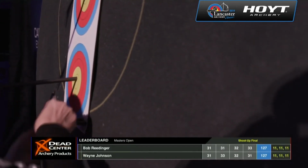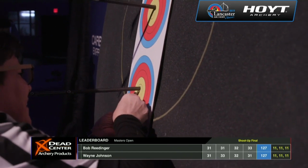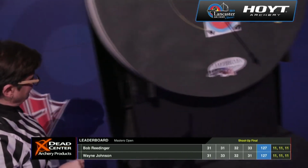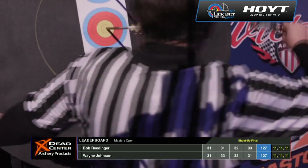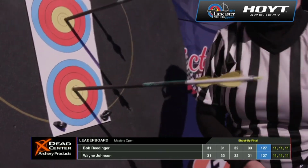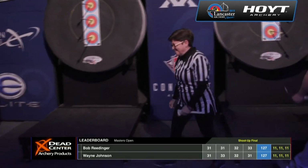She's got the calipers out. The cameraman's getting in there nice and tight. There's a crosshair in the center of the X. She'll measure from that crosshair to the edge of the shaft, and then she'll compare it to this one here. It's very, very close. There it is. Looks like Bob gets it.